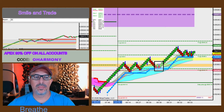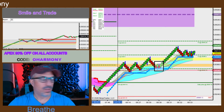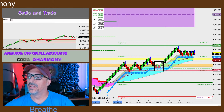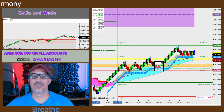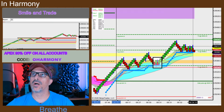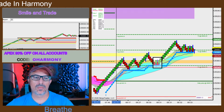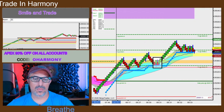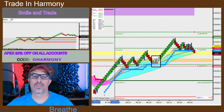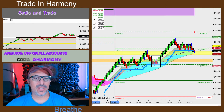Another captain setup. It looks shaky though. Yeah, it looks shaky right here. Almost have to go up again and get 412. All right, so the market is out of sync.